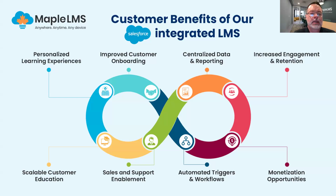The 6th benefit I wanted to mention is sales and support enablement. Sales reps and customer success managers can see the training progress directly within the CRM, and that'll help them tailor conversations and support based on the customer knowledge levels. It can also trigger support resources or advanced content when a customer is struggling or reaching certain milestones. The 7th benefit is automatic triggers and workflows. So you can use Salesforce events such as new deals closed or a support issue opened to trigger LMS actions. It can enroll them in training or send them to a refresher course, and it's really going to support your proactive customer success strategies.